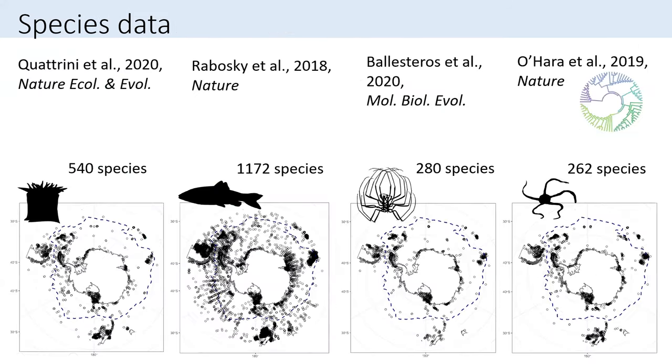Today I'll show you the results for four different species groups: ascidians, ray-finned fishes, pycnogonids, which are also called sea spiders, and ophiuroids, or serpent stars. This choice was constrained by the availability of phylogenetic data, because in this project we don't have time to construct our own phylogenies, but we use the phylogenies already made by these great people.